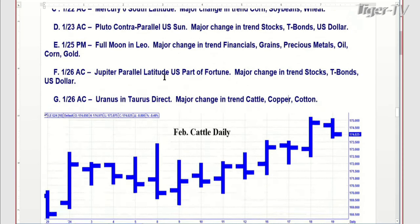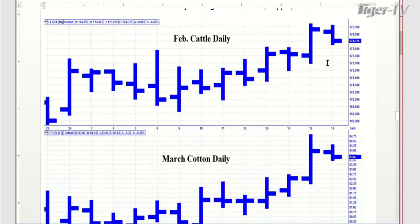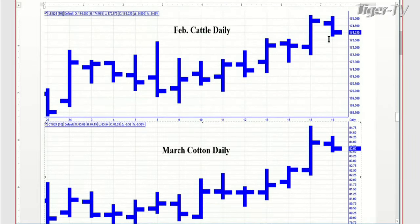Here are the charts I did not cover in the review. These are as of last night, so you want to update these charts. Look at these markets before you make any decision. We have cattle here going up, up, up into our window. And we have cotton doing the same. Ideally, we would like to see cotton today go up here and test this higher, maybe even go a little higher. Same thing on the cattle.